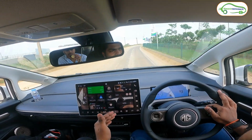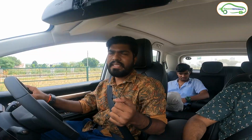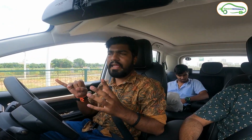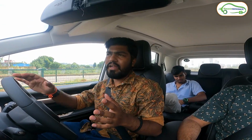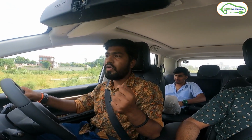Basically MG is highlighting this electric car in 3 terms. They are A, B, C. Now what are those? So we can basically divide the car segments into this A, B, C category. A category indicates the electric cars which are under 10 lakh rupees price segment. B category will be mid-size SUV category, so they will be priced between 10 to 20 lakhs, and the C category is above 30 and 40 lakh rupees.